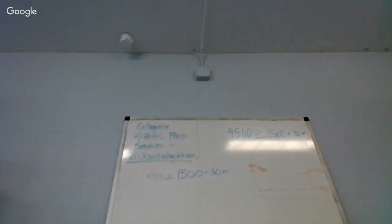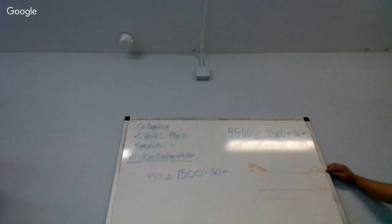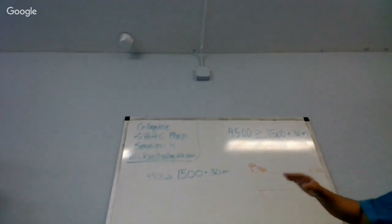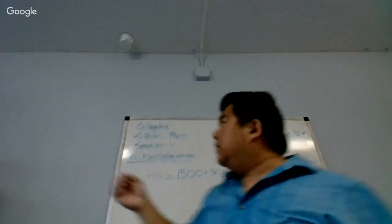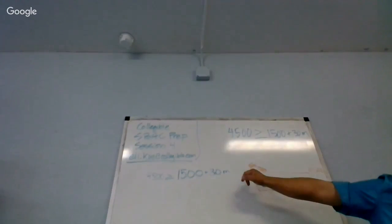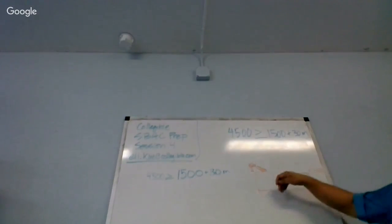What we want to talk about is this. I drew this on purpose, just in case the equation didn't speak for itself. If the maximum this pool can handle is 4,500 gallons of water, and the pool already has 1,500, they're asking us to make an equation to figure out how much more water can be put in here with the 30 gallons per minute. This is the rate that the water is entering. That's why I drew this little faucet here.